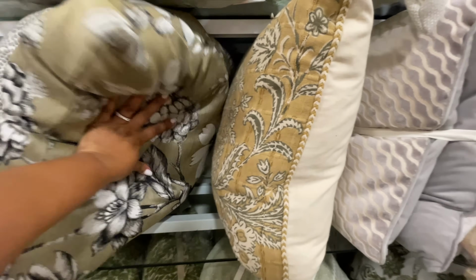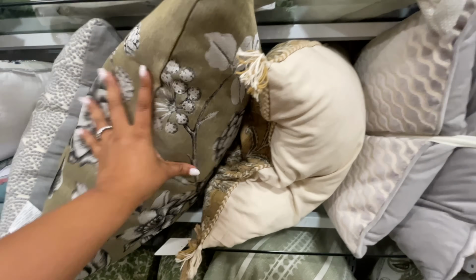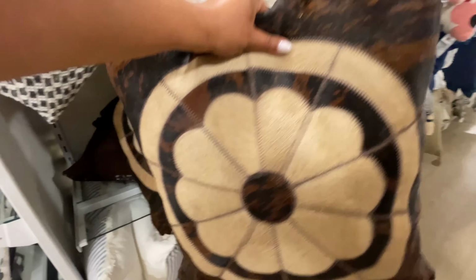This store is just really good now that I think about it. I've always known it since the first time I stepped in here, but as we're walking through, if you think about it, this store just is really doing it.